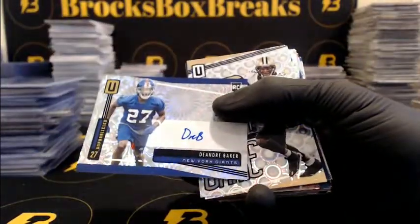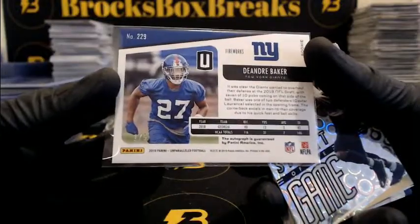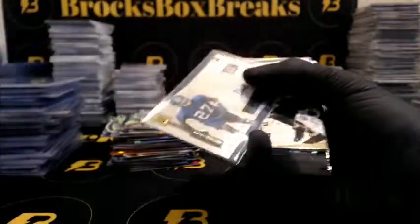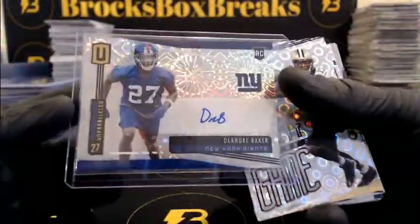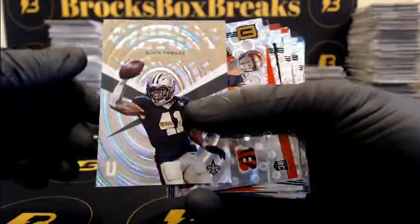And another one going out to the Giants. We got Baker. Fireworks out of 5. Very nice. Good break for the Giants, it looks like. And Irv Smith Jr. going to the Vikings. We got Kamara out of 100 for the Saints. Rick Riley for the Giants to 200. Allen for the Rams to 200.